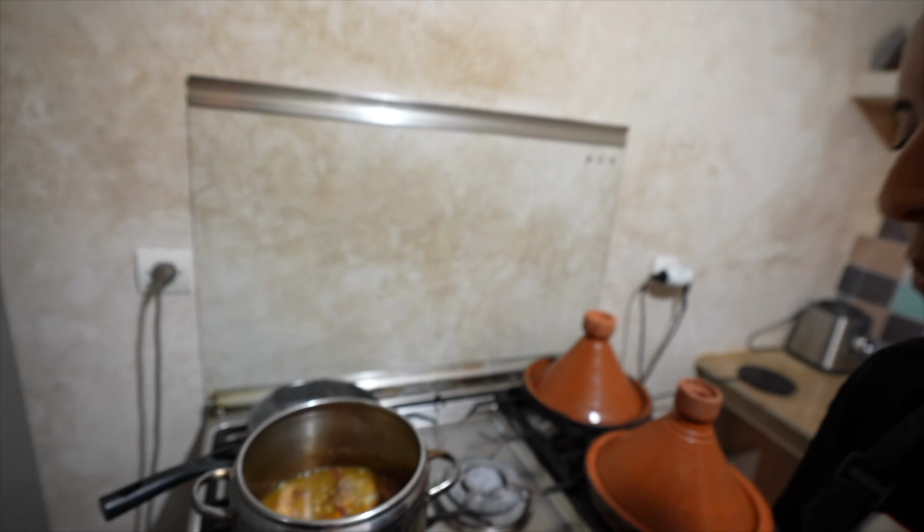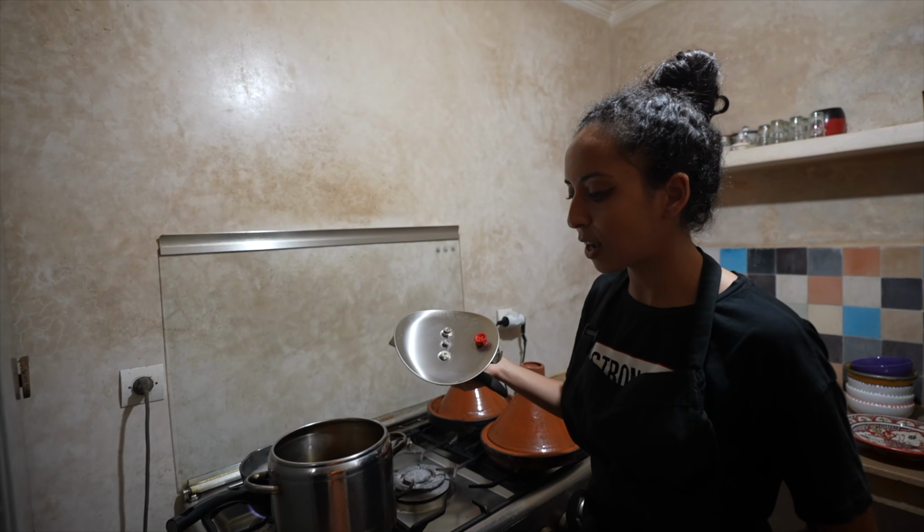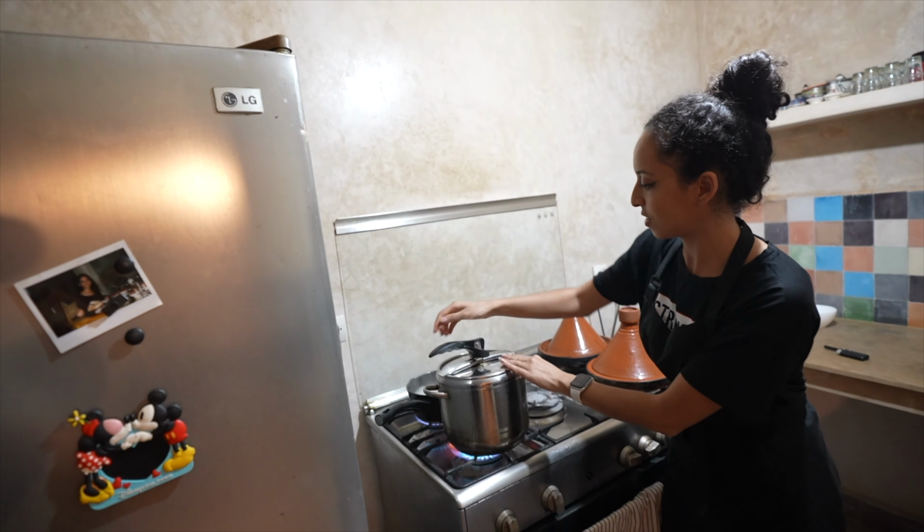So 30 minutes is going to be the beef or lamb tagine, this one. And we have the lamb. Oh, this is lamb, okay. Lamb tagine for 30 minutes, and we open to see if it's done or we need a little bit more time. Okay, awesome. So on the fire.